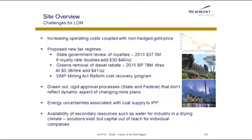On top of that, you've got state government agencies that are struggling with resources themselves and looking at recovery programs. The DMP are looking at introducing now fees for applications, fees for disturbance, and all the rest of it. So, coupled with what else is happening in the region, it's the old adage about death by 1,000 cuts. It's getting a lot harder out there.